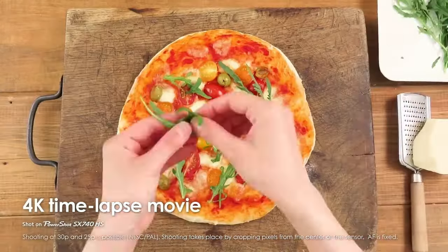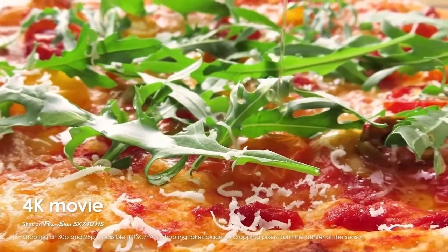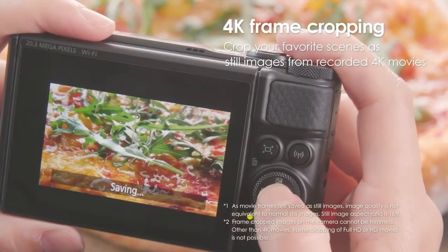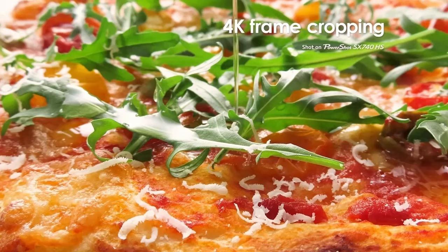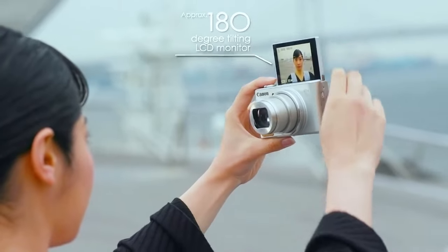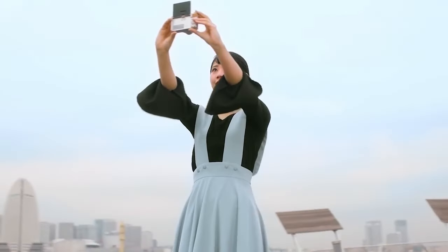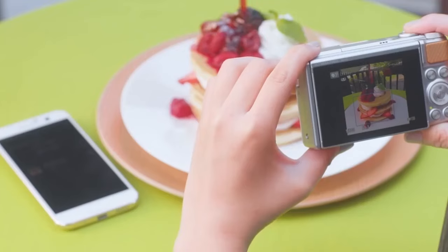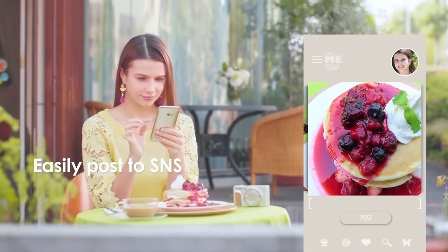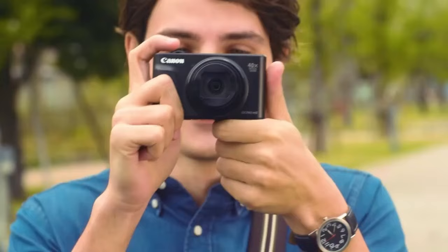Continuous shooting. With a maximum continuous shooting speed of up to 10 frames per second, FPS, the SX740 HS can capture fast-moving subjects with ease, allowing users to select the best shot from a series of images. The camera supports 4K UHD video recording at up to 30 frames per second, FPS, as well as full HD 1080p recording at up to 60 FPS. It also offers features such as 4K time-lapse recording and in-camera 4K frame cropping.